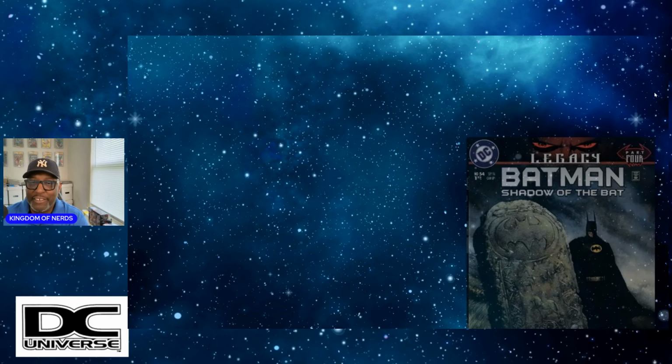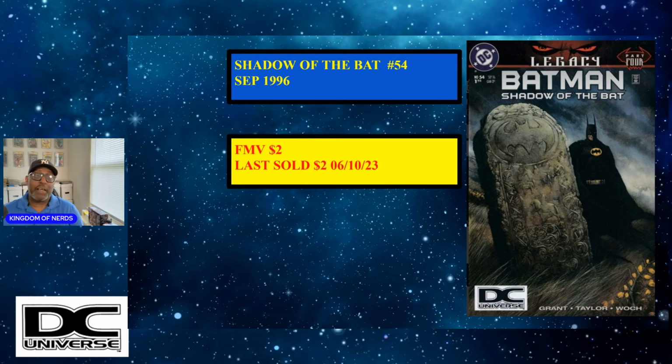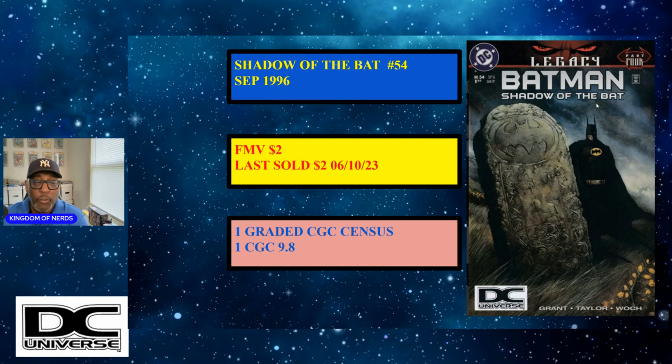Then we have Batman Shadow of the Bat number 54 from September of 1996. Fair market value $2. Last sold for $2, 6/10/23. 1 graded on the CGC census, 9.8. These came in the Legacy Collector's Packs. So if you see these Legacy Collector's Packs, grab them. There's part 1 and part 2 of that Legacy Pack, I believe.